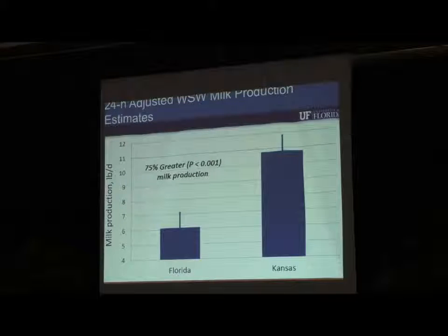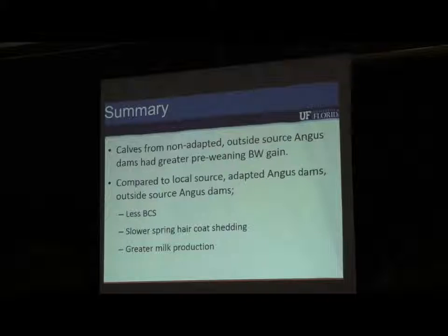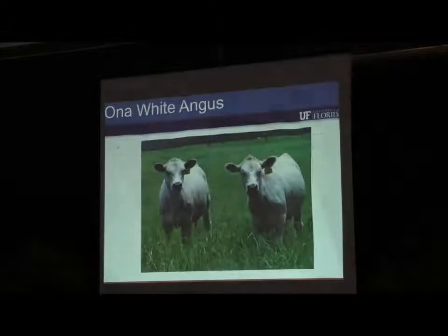And so among those females then, compared to non-adapted outside source Angus, the cows have greater pre-weaning body weight gain. Compared to local source adapted Angus dams, the outside source dams have less body condition score, and we know that's probably related to that much greater milk production, and they are slower at shedding their spring hair coats.